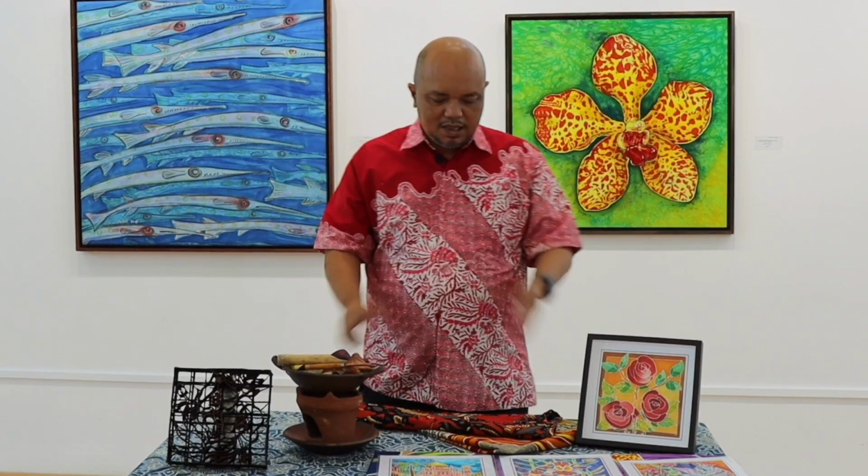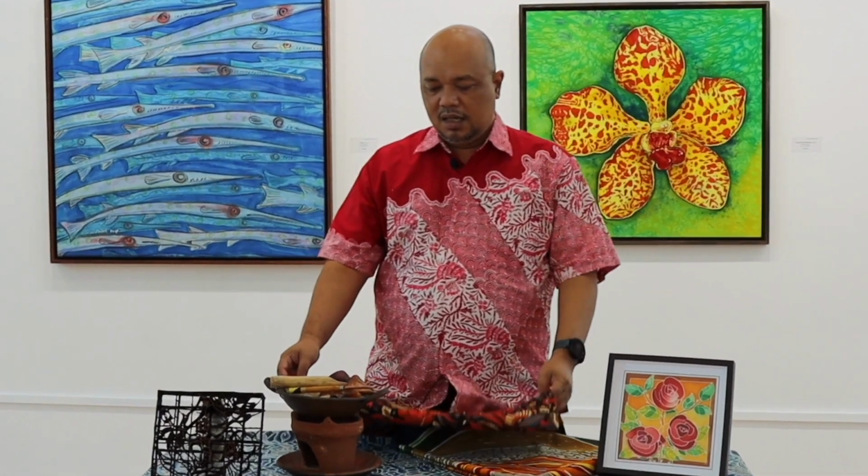But before that, let me introduce you, there are three types of batik. Okay? Batik is generally made using wax, right? And we use this tool called the Tjanting. The batik that uses the Tjanting to wax is called batik tulis. This is the most expensive type of batik because it takes many hours to produce the cloth.